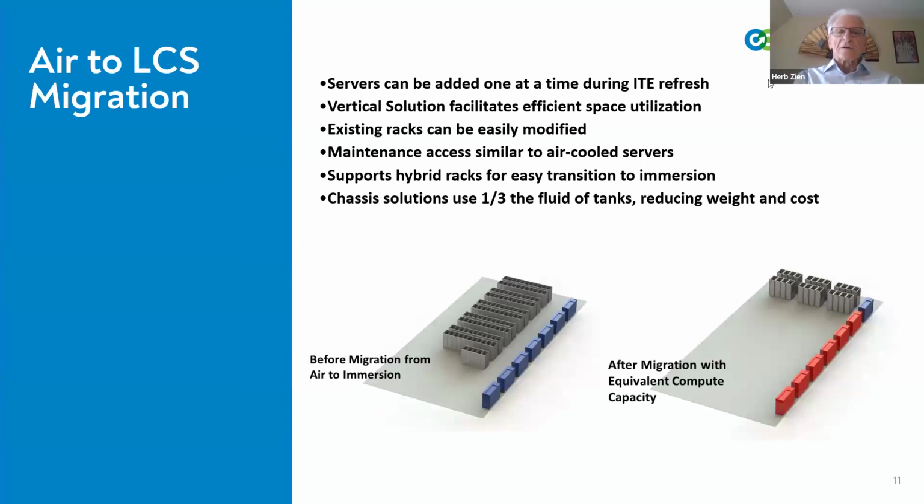One of the great things we think about tanks versus racks is that you can migrate so easily. You can simply migrate from air to liquid during the normal refresh cycle, and it actually costs less. When it comes time to refresh, instead of buying 4 air-cooled servers, you can buy 1 liquid-cooled server, and it costs less actually.